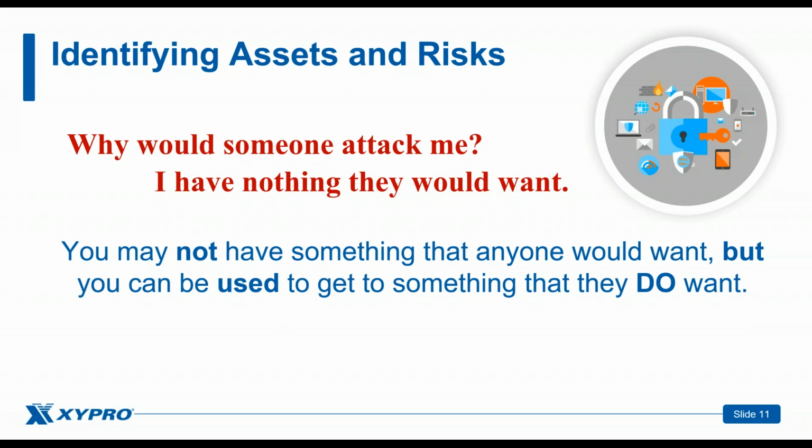This is where it becomes important to identify what are the true assets that you have that you're trying to protect. Your asset might not be something that your business is holding, but it might be a connection or a relationship to somebody else that the attacker is after. You don't want to read in the headline, or you don't want to be the reason why your customer or your partner got breached.